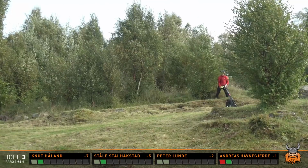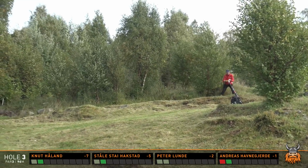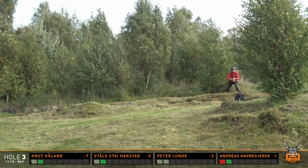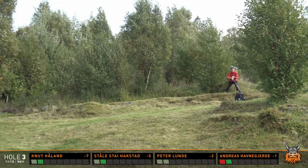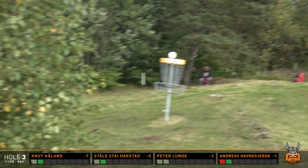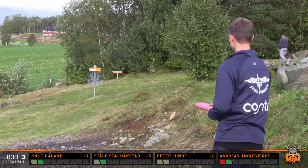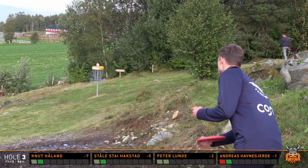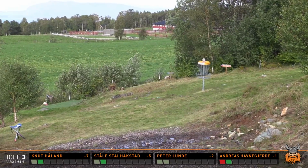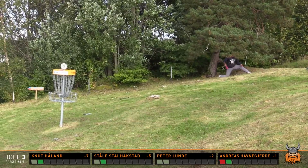Peter ends up throwing a straighter shot. I'm not really sure how far he is from the basket. We'll know here in a second. But it seems like he's going to be pitching downhill, maybe giving it a little bit of a run. Yeah, this can be dangerous, because if you come in at the wrong angle, it's easy for it to get up and possibly roll away. And even though that was flat, it still carried past the basket. You see the wind is just ripping during this round. Yeah, Peter putting a kind of an eager run on the basket. Knut giving it a conservative bid.